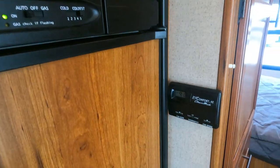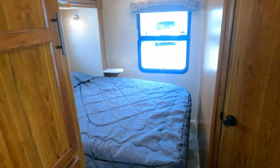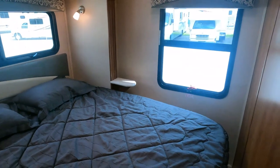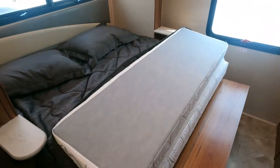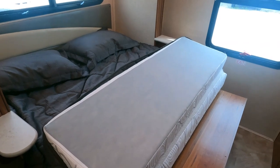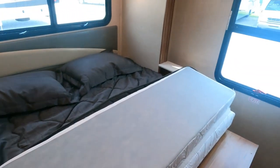Got the 15,000 BTU ducted roof air on. It does have a queen bed in the corner. Now, guys, when you bring this slide out to drive it, you can't use this bed. This mattress, I'll show you real quick, just kind of flips up out of the way so that you can bring your room in and be able to do that. So, you know, that's one thing about it.